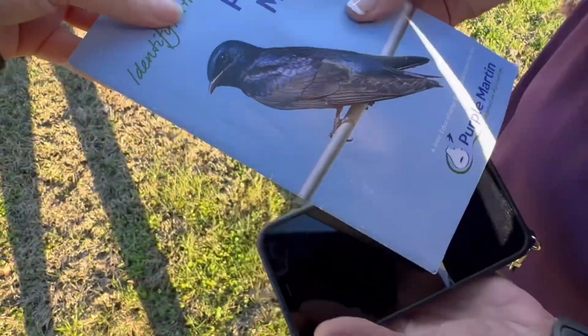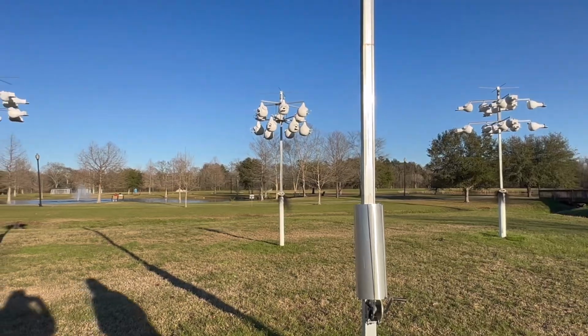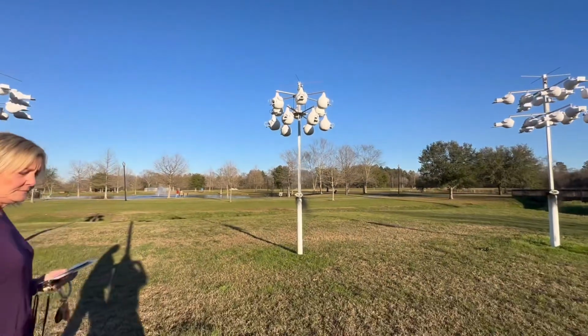Right. Look at this picture. The purple martins are pretty, yeah, their legs are very short. You want to talk about why this netting is on here and the post around the bottom? Why they're way out here in a field?